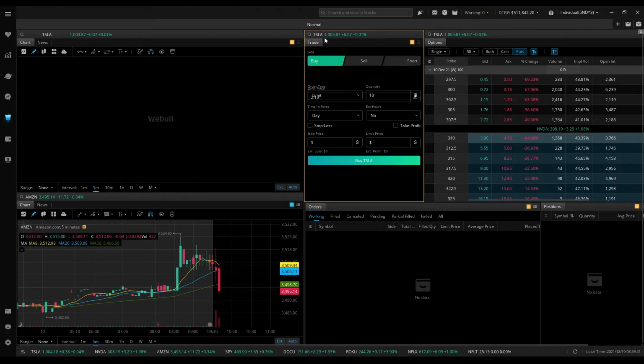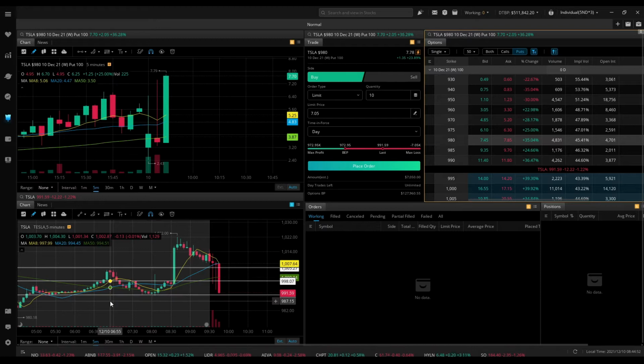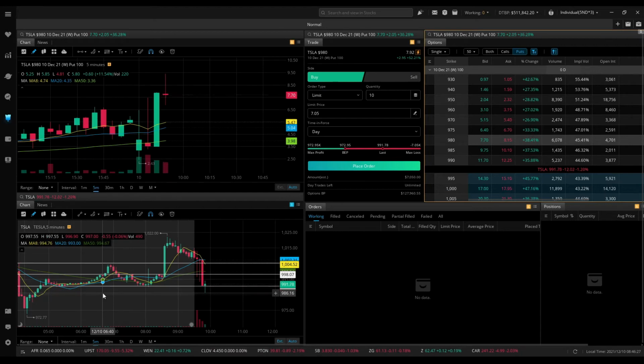Tesla back to green. So clearly it respected the support level. It's deep in the red now. It should give a bounce, and I'll be buying puts on the bounce. So right now I'm looking at a strike of 980 on the put side, anticipating the stock to bounce to 998. It's trying to make a bounce.